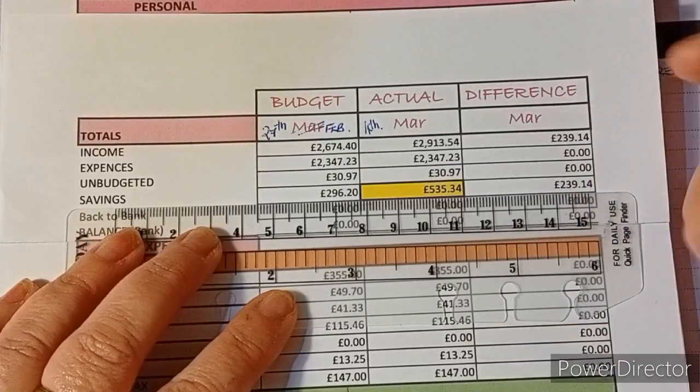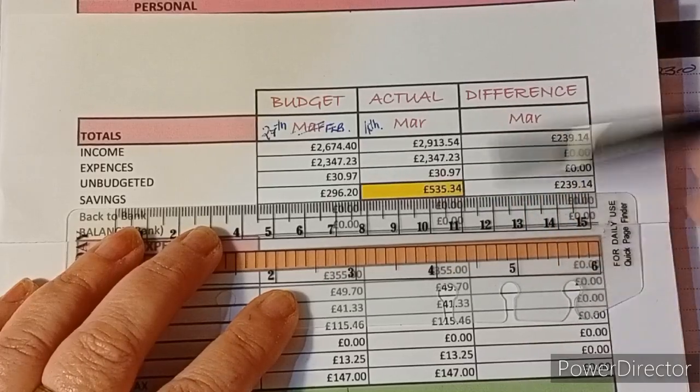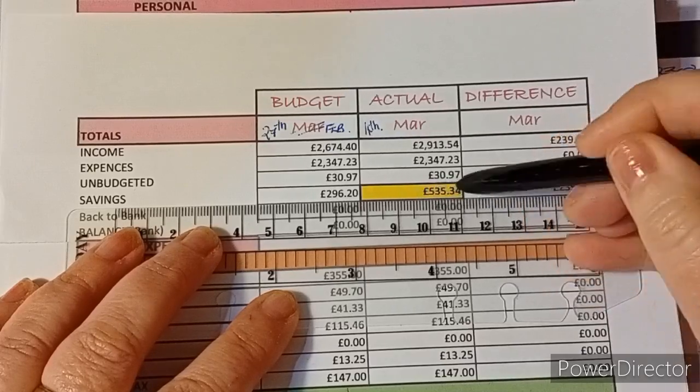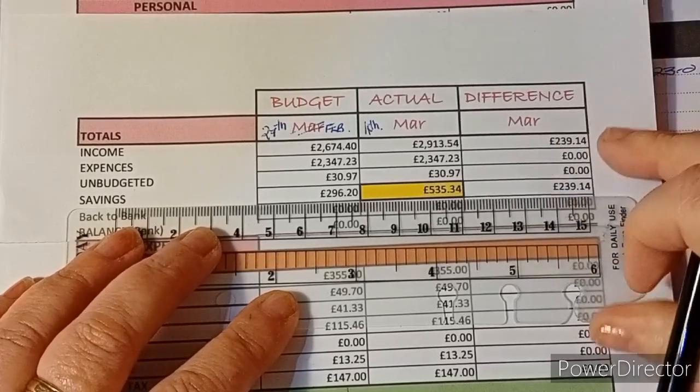In February, I estimated that we'd be able to put away £296.20. But because of this extra bit of money, I've rejigged the budget and we were actually able to put away £535.34, which is brilliant.